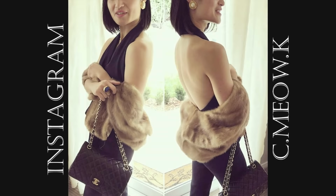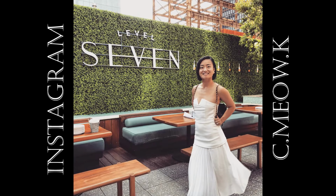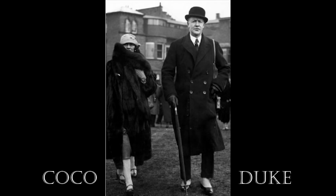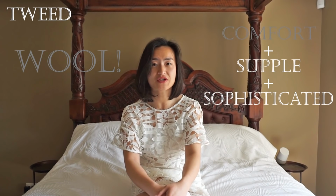Up until now, I've been able to inject all those classic Chanel pieces into my wardrobe. It was only tweed that I was lacking. So now it's time to focus on tweed. Dating back to 1924, Coco Chanel fell in love with the fabric after she borrowed some sportswear from her partner, the Duke of Westminster. Tweed is made of wool, and it's as comfortable as it is supple and sophisticated.